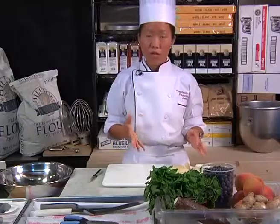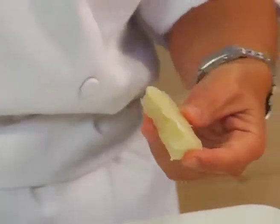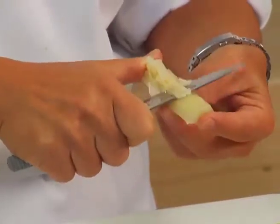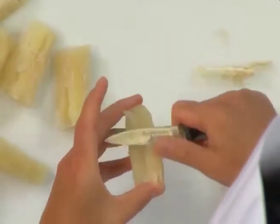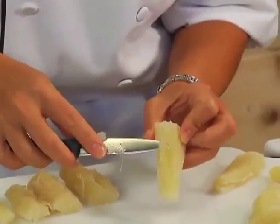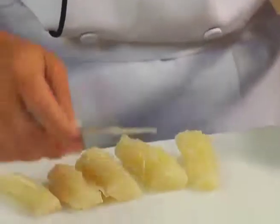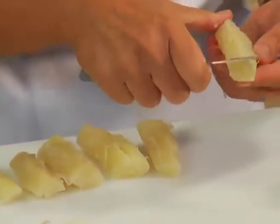I have my yucca that's already been cooked, drained, and then you dry it. And the most important thing you must do before you start is right in the center, there's a very tough piece of fiber. So you must remove that. And sometimes it just peels right off. And you can see it, like this one right here. It's very leathery. So it's important that you remove that.